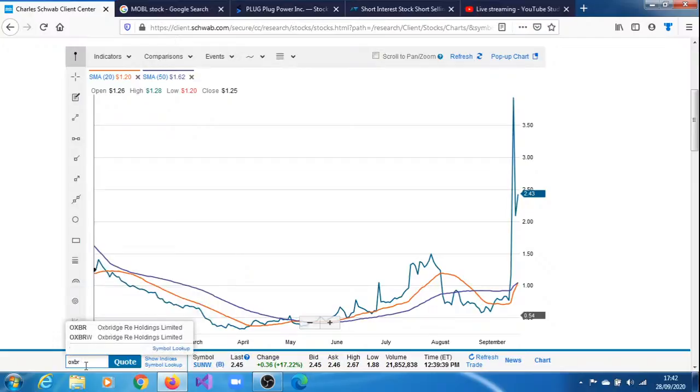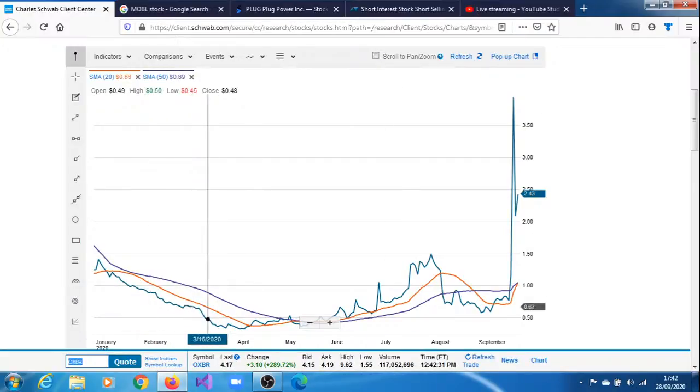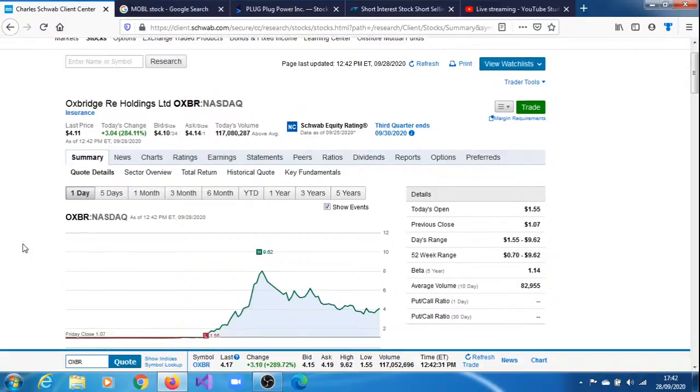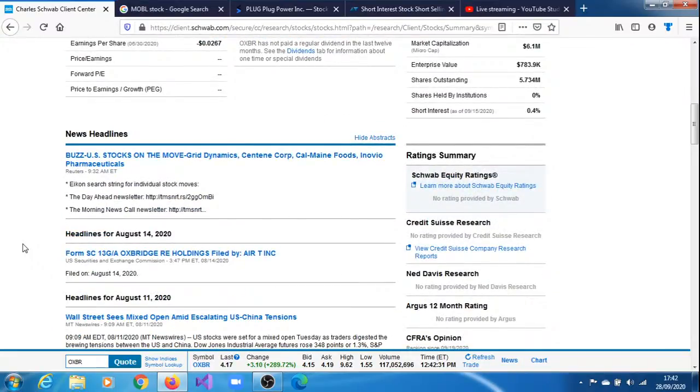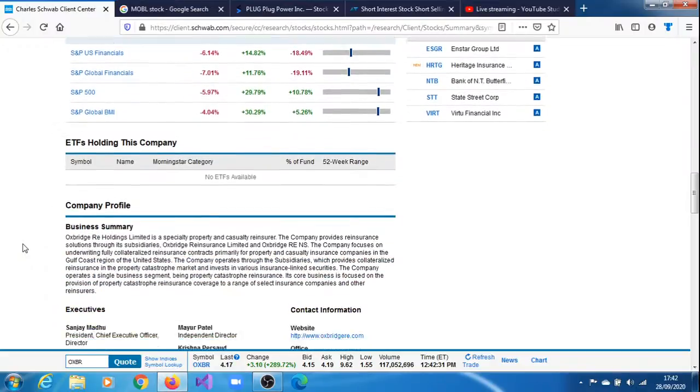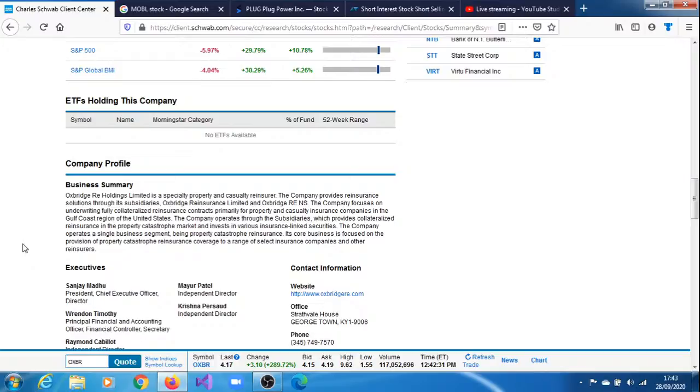Okay, the next equity in question will be OXBR. OXBR is Oxbridge Reinsurance Holdings Limited, a specialty property and casualty reinsurer. The company provides reinsurance solutions through its subsidiaries, Oxbridge Reinsurance Limited and Oxbridge Re NS. The company focuses on underwriting fully collateralized reinsurance contracts, primarily for property and casualty insurance companies in the Gulf Coast region of the United States.